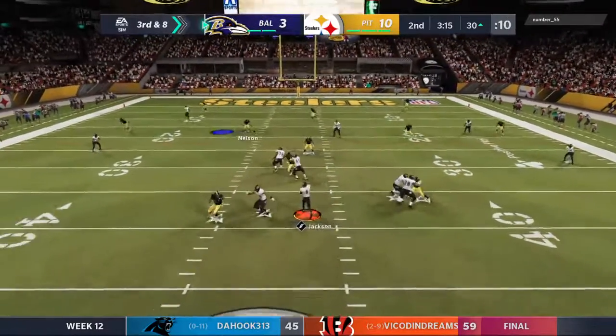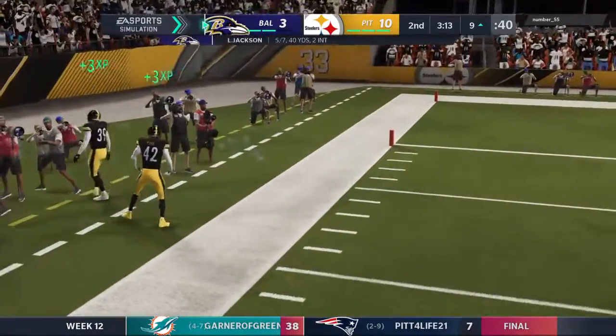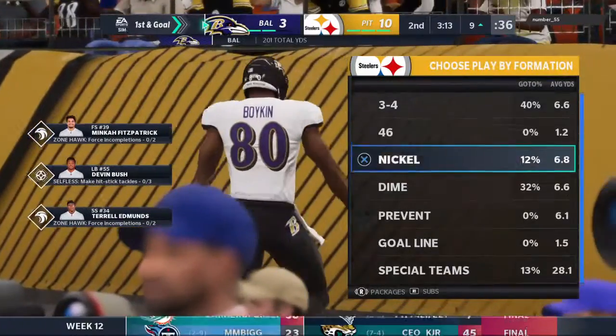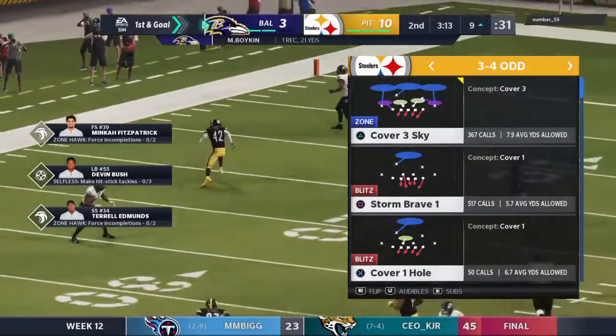From the gun, it's Jackson. This will be caught inside the 10. Jackson. And he'll head out of bounds inside the 10. Mark him down at the 9. They're able to convert on third down, and that sets up a 1st and goal.